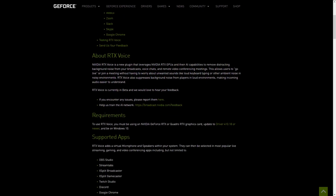As requirements, they list GeForce RTX or Quadro RTX card, which, as we know by now, is not strictly necessary. You can bypass that and use that on a GTX card, although you do need to have the drivers updated to 410.18 or newer, and it only works on Windows 10.